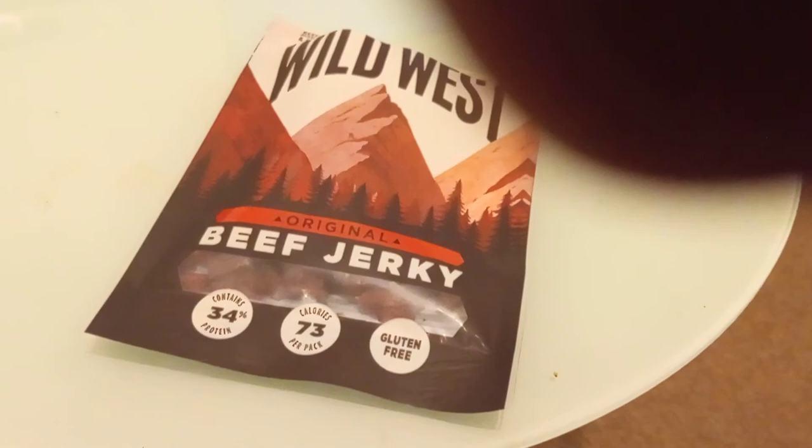Ingredients are beef, sugar, water, demerara sugar, soy sauce, apple cider vinegar, pineapple concentrate, dried garlic, pepper, onions, sea salt. Also an oxygen absorbing packet in here.